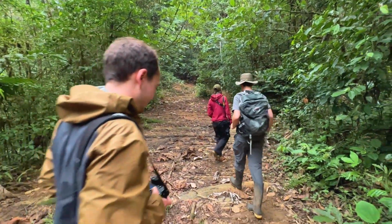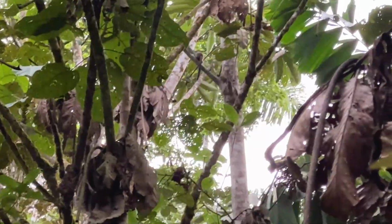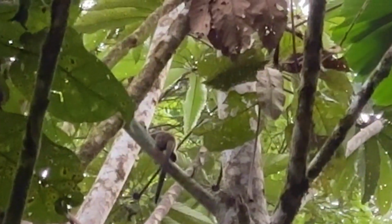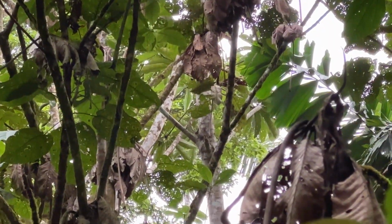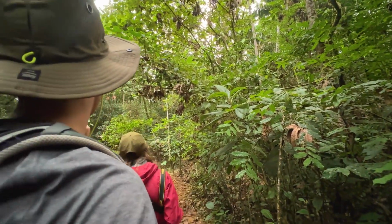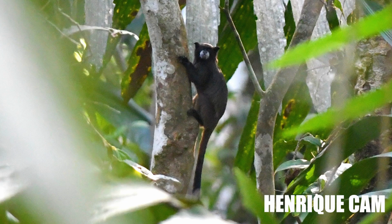So we got a tamarin ahead. It's a very small, almost squirrel-like monkey, all black, white face. I'll try to get a closer look. Cool. There we go.